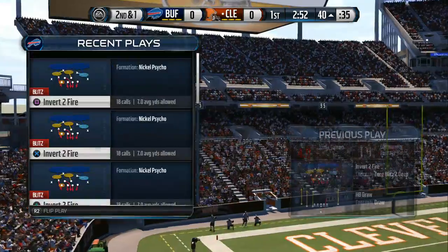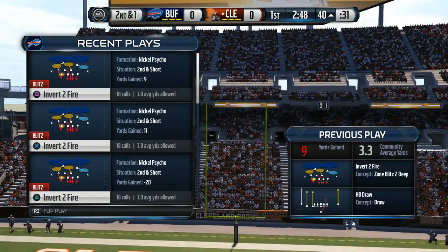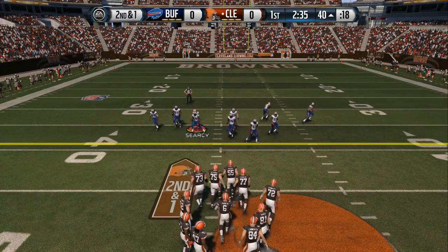Nothing like the draw play. Get those defensive ends rushing up the field to hit the quarterback. Boom, you hand the football off. Big running lanes. That's why it works so well. Second and short following the run.